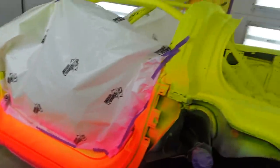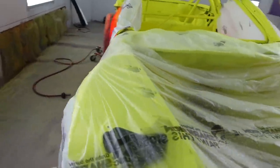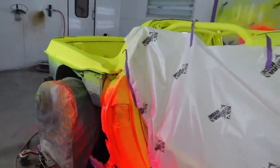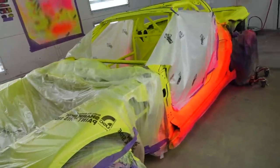Look at that. Starburst vibes. I love it. That's the driver's side. This is the passenger side. We'll let this cure and then hit everything with the prism.